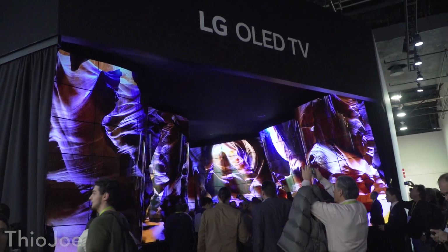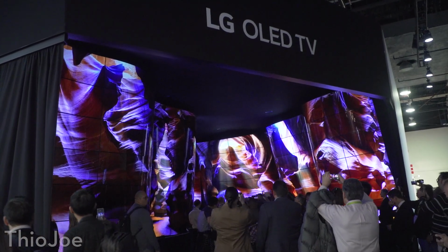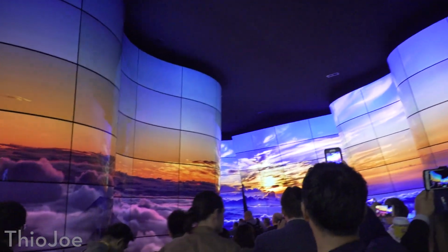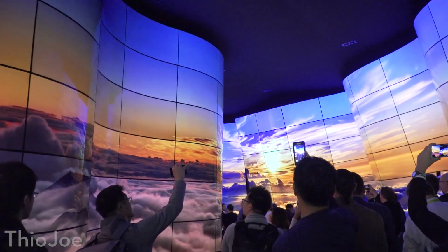How's it going, guys? I'm here at the LG booth, and no surprise, it is again one of the most impressive booths. Probably among the top three. You've got Samsung, LG, and Sony, usually with the best ones. And probably the biggest thing you notice when you first walk in, that I can show you here, is a giant tunnel of curved TVs, and it's showing like a canyon, some waves, really awesome stuff.